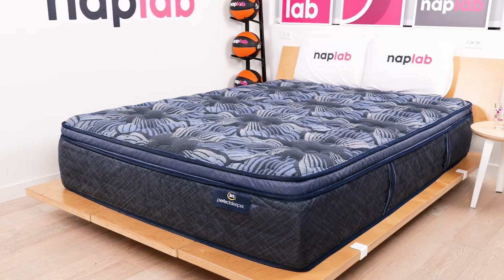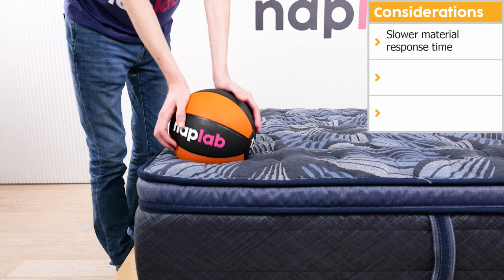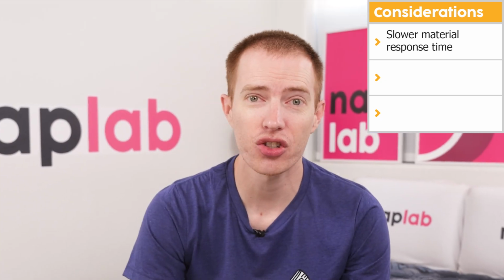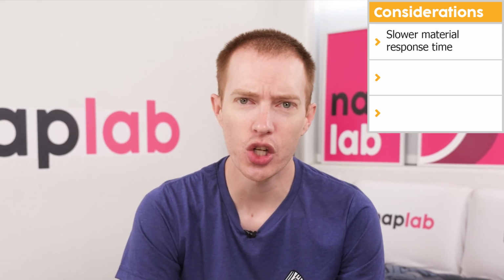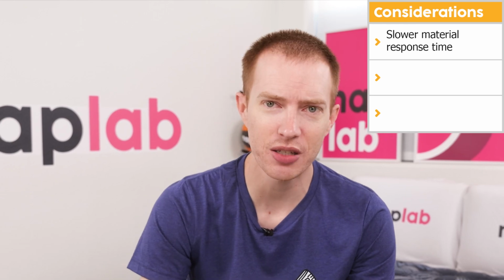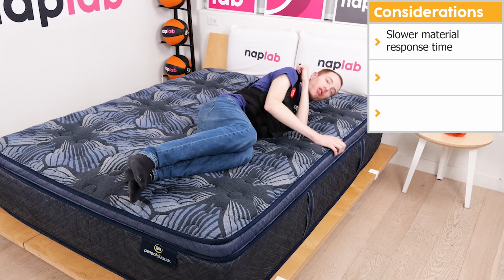However, all mattresses aren't ideal for all sleepers. Let's talk through the important consideration points for the Serta Perfect Sleeper. First, the extra material doesn't reform itself very quickly, which can make for a sluggish feeling while moving around and changing positions. It's not terrible, but it's certainly noticeable and makes for a specific experience on the mattress that some find cozy and others could find it creates a bit of a stuck feeling.